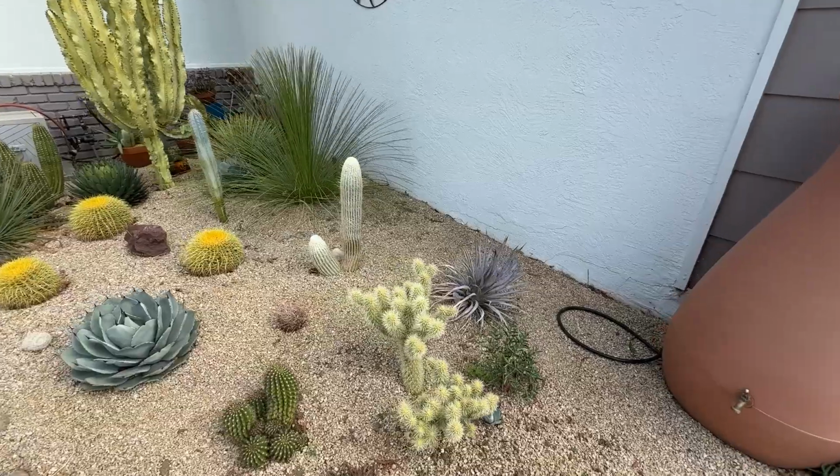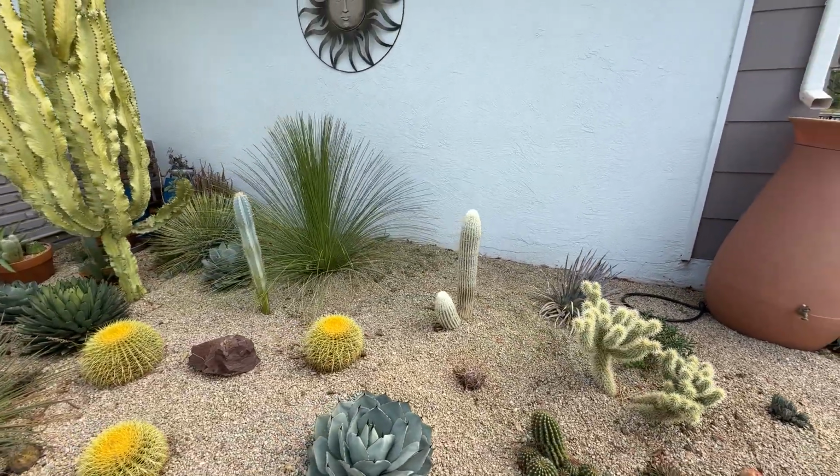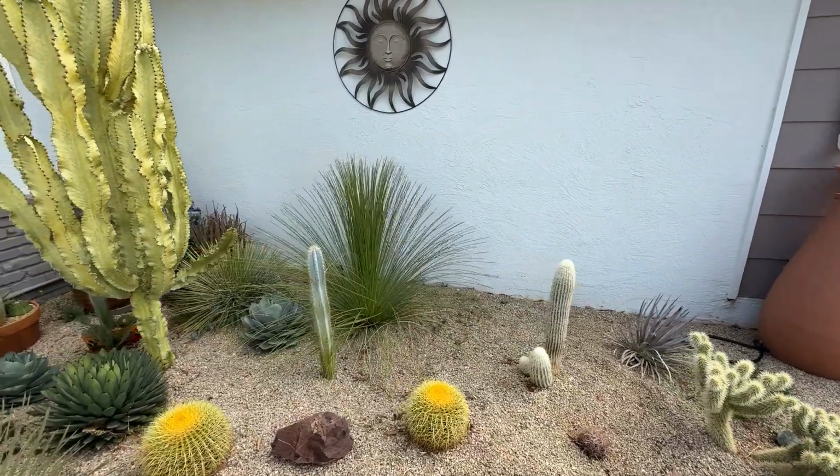So this is how my garden has been looking in the fall of 2024. There is a lot of work to be done, but I wanted to show you how everything has been looking.